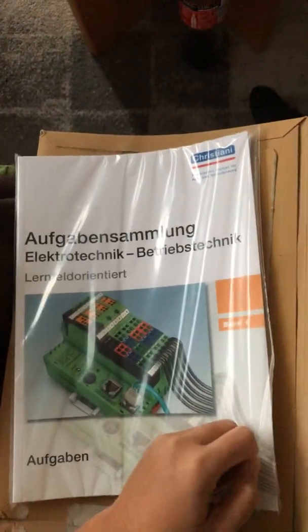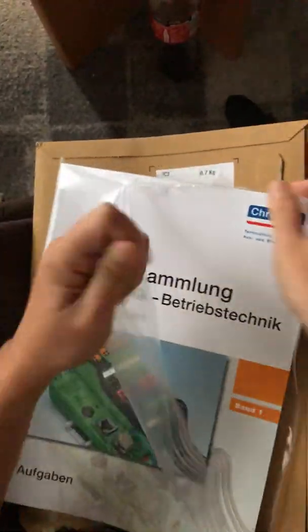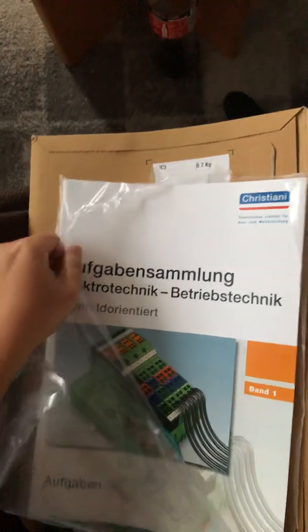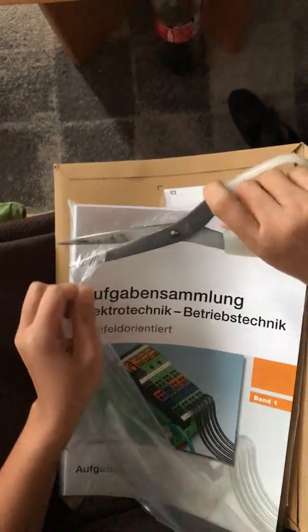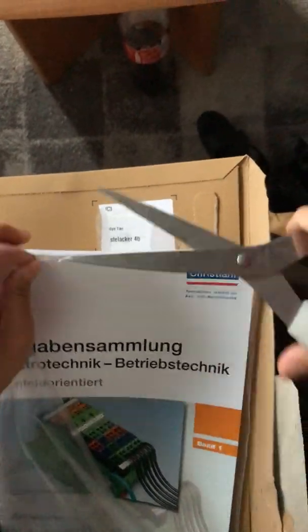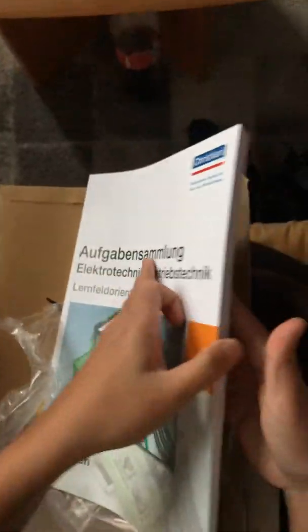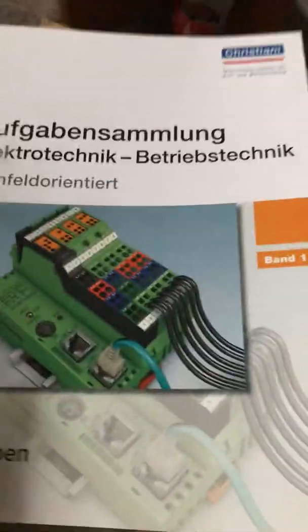I bought it for, how much was that? 30 euro. 30 euro. Just only for this. And there's no Lösung. Where is Lösung? Lösung. Solutions, or the answer. Just only a questionnaire, but there's no answer, so I will buy it again. Ooh, that's assurance. It's a good house. So it looks like a very nice book.